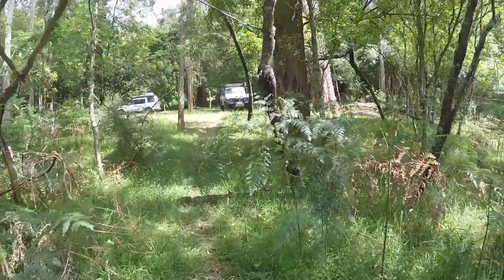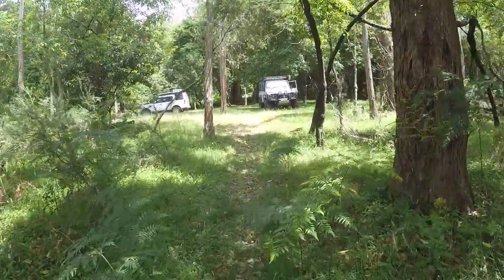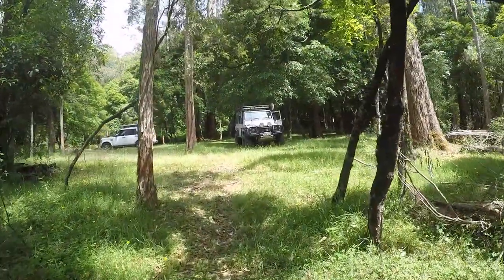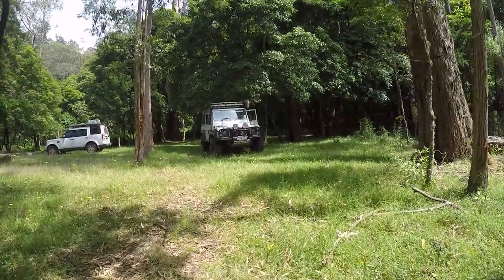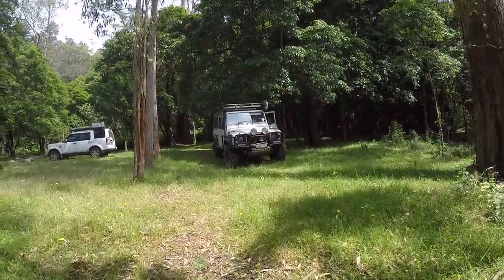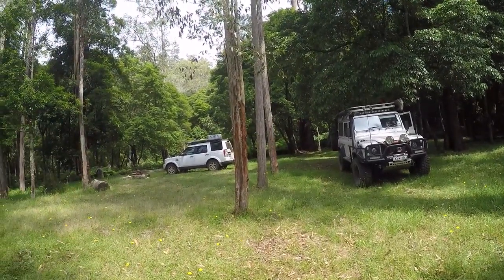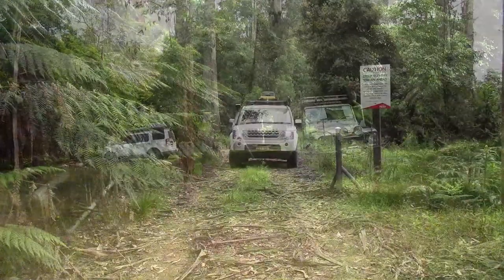Beautiful swim in the Snowy River. Now heading back up a fairly steep hill, but that's got to be one of the top three river camp spots I've ever been. Remoteness and so on, and steepness, I would say it's the first spot. Absolutely magnificent.